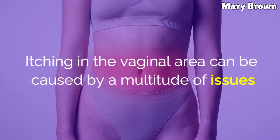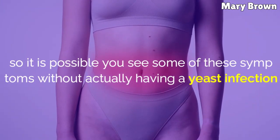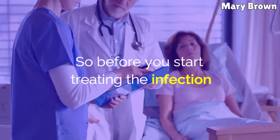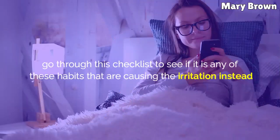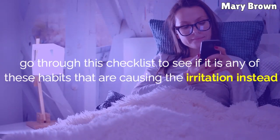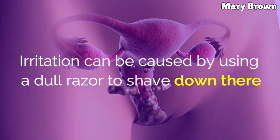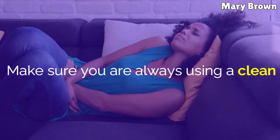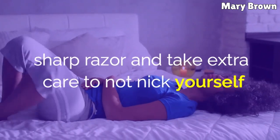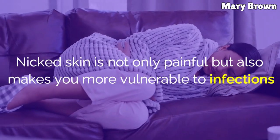Itching in the vaginal area can be caused by a multitude of issues, so it is possible you see some of these symptoms without actually having a yeast infection. So before you start treating the infection, go through this checklist to see if it is any of these habits that are causing the irritation instead. Irritation can be caused by using a dull razor to shave down there. Make sure you are always using a clean, sharp razor and take extra care to not nick yourself. Nicked skin is not only painful but also makes you more vulnerable to infections.